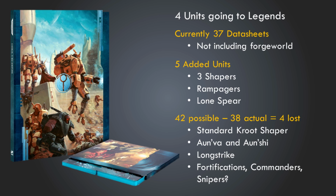And so what are those? Probably Unshi, probably Unva. Those seem like really safe bets, right? Because both of those are fine cast models. Both of them are very old sculpts that haven't gotten a lot of attention, and they just seem like things that probably Games Workshop would sunset instead of trying to keep alive. And we've seen this pattern of these older characters disappearing from codices as they're released in 10th edition. Maybe it's just time for Unva and Unshi to leave.